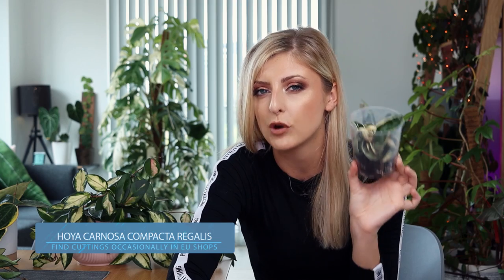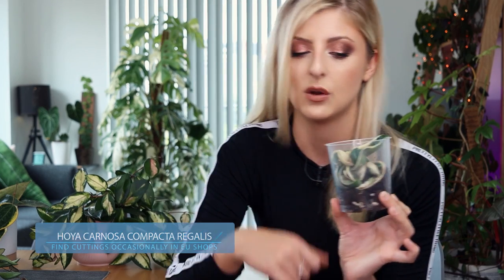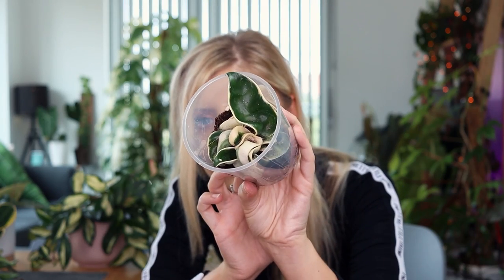So my next plant I have to show you here is Hoya carnosa compacta regalis, which I think is the proper name given to the variegated carnosa compacta with the white line around the edge. I believe, if I'm wrong, tell me, but that is what I know to be true right now. She is only tiny right here, but she's very, very cute.